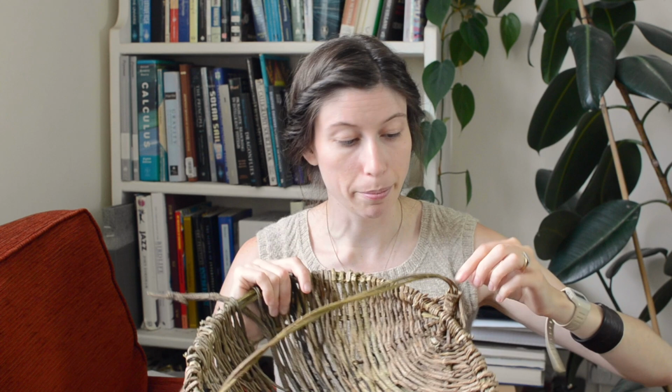As I say, I'm not intending to become a master basket maker or anything. It's just something I'm enjoying working on and improving my skills. So yes, I think I'm going to take the periwinkle and just loop it around the handle. And I might be able to get a few extra strands of periwinkle going along there, just to lend it a little bit more substance.